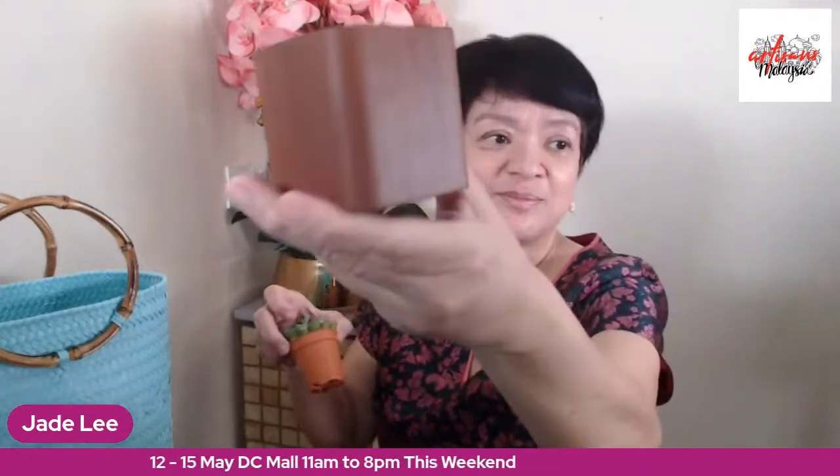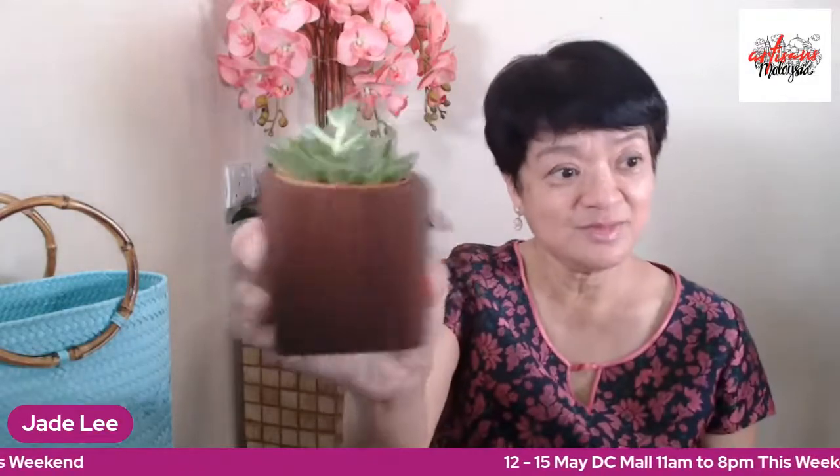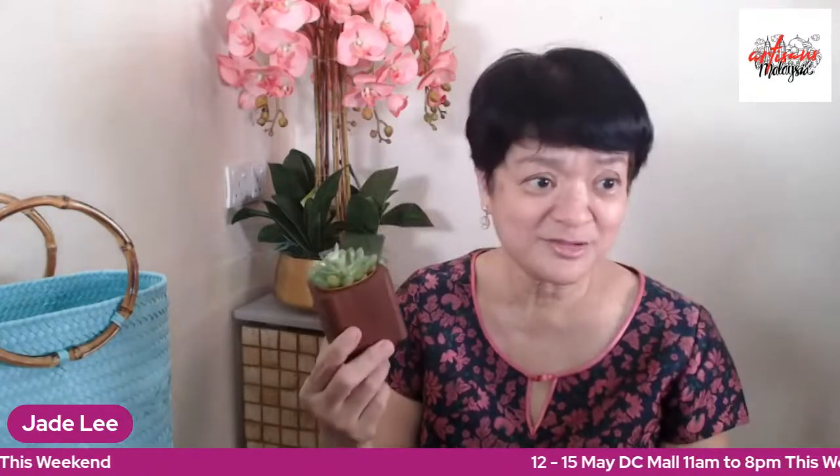Okay, so let me try and take this out. So what they have done is basically very nicely done. It's a case, right? So you put your little succulent or cacti inside here, and chengal is very good. It takes water quite well, right? So you basically put the water and you can keep this. So this is really, really sweet. It sits nicely on the table, together with other vases, etc. and great for corporates, great for gifts.